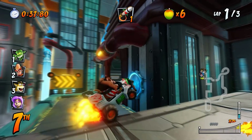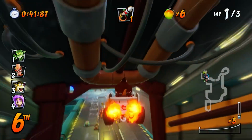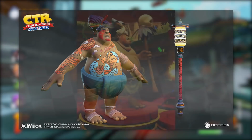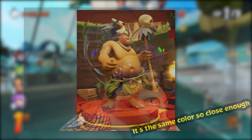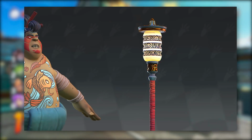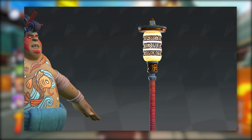When he posted these, there were two other skins that we had never seen before. The first one is seemingly Sumo Papu Papu. We can see that he ditched his leaf loincloth for sumo gear, along with a Japanese-inspired hairstyle, along with a dragon and koi tattoo on his body. Along with Papu Papu was a Japanese ornamental lantern, used as a replacement for his staff.